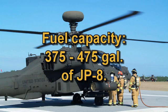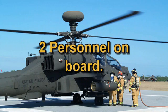The standard fuel capacity for the AH-64D is 375 to 475 gallons of JP8, depending on the auxiliary fuel cell. The number of personnel on board is 2.